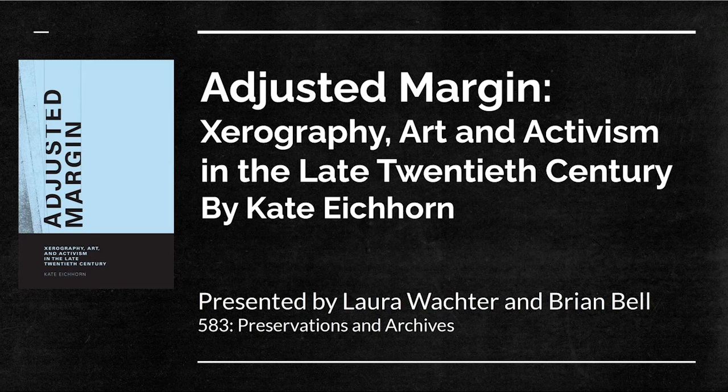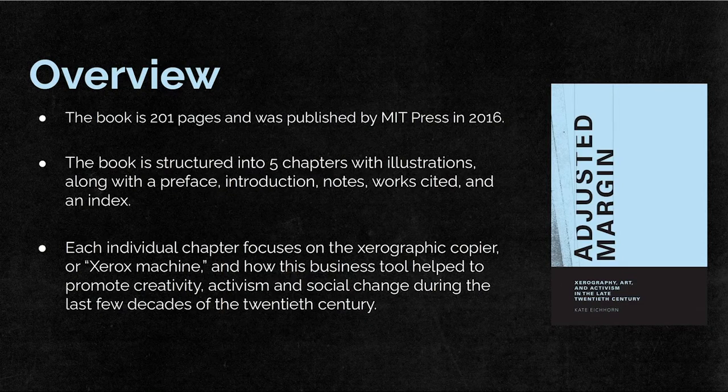Our presentation is on the book Adjusted Margin, Xerography, Art and Activism in the Late 20th Century by Kate Eichhorn. A quick overview of the book. The book is 201 pages and was published by MIT Press in 2016. The book is structured in 5 chapters with illustrations along with a preface, introduction, notes, works cited, and an index.